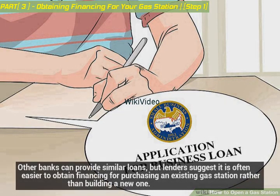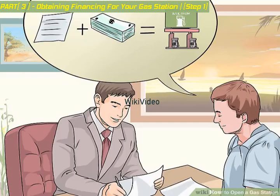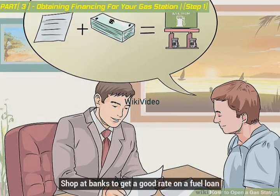Other banks can provide similar loans, but lenders suggest it is often easier to obtain financing for purchasing an existing gas station rather than building a new one. Shop at banks to get a good rate on a fuel loan.